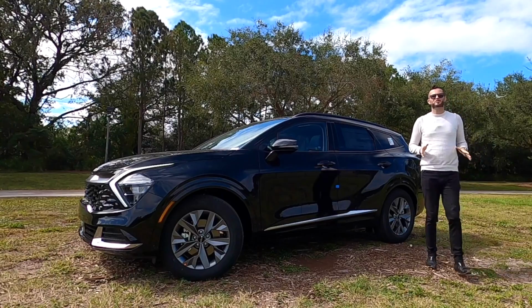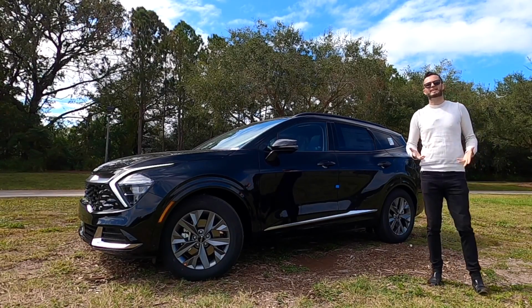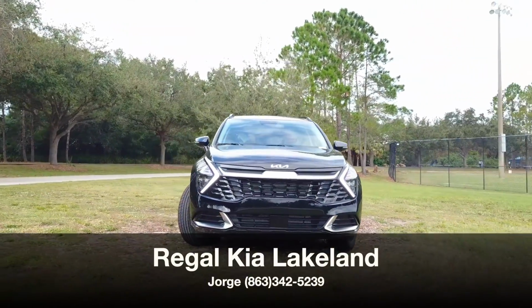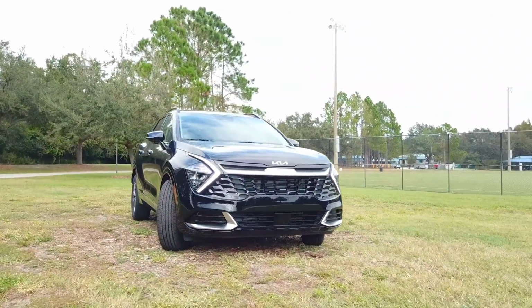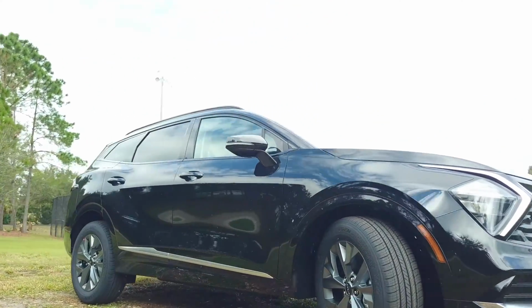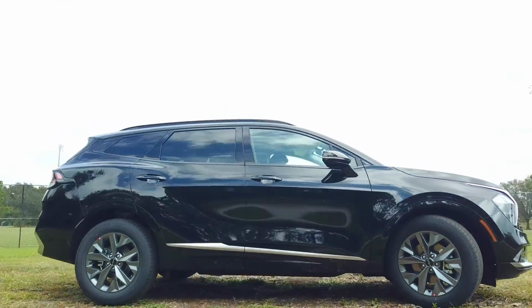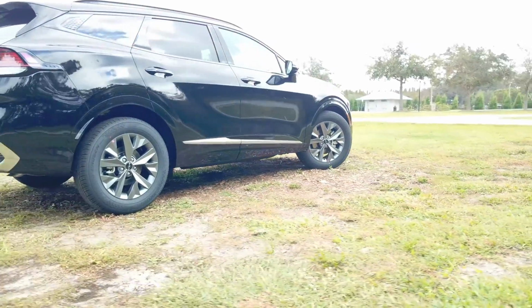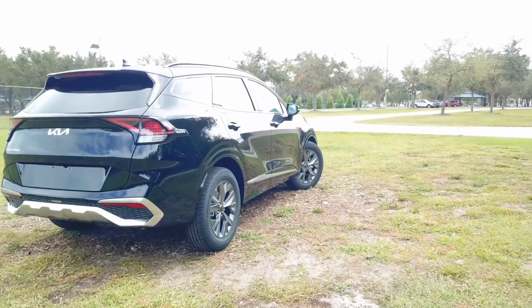The all-new 5th generation redesigned Kia is here. 2023 Kia Sportage SX front-wheel drive in your ebony black. What's new besides the whole new generation? Off-road variant trims like an X Line or an X Pro. It's longer. It has the best interior legroom, available hybrid and plug-in hybrid.